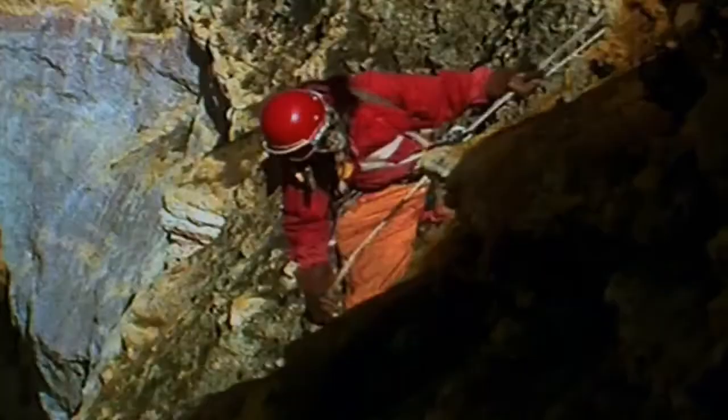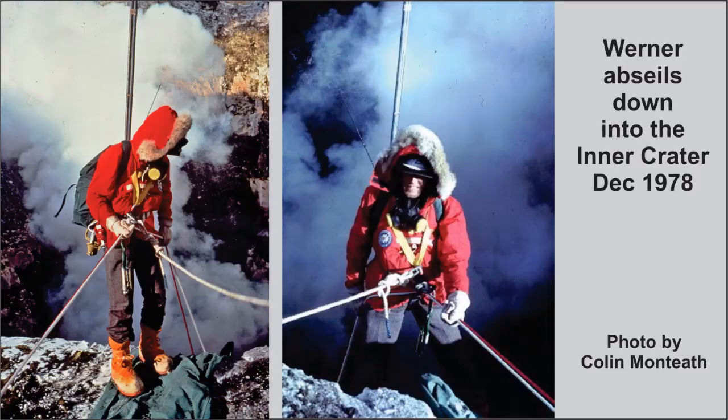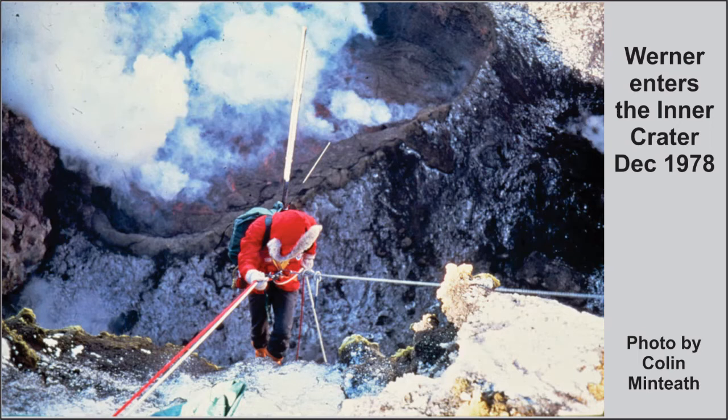So here's Verna going down. Here's the lava lake behind him. And so he's up here, and the rope's going down here and he's down here. Here's the ropes. I guess he's just below the picture.